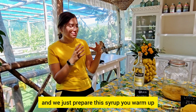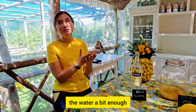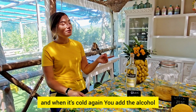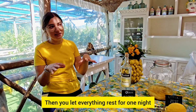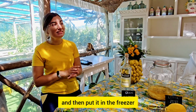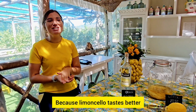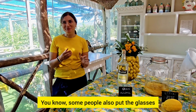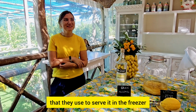And you just prepare this syrup, you warm up the water a bit, enough that the sugar melts, and when it's cold again, you add the alcohol you had prepared before. Then you let everything rest for 1 night and then put it in the freezer. Because limoncello tastes better when it's freezing cold. You know, some people also put the glasses that they used to serve it in the freezer.